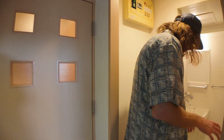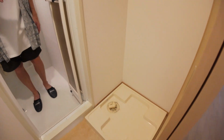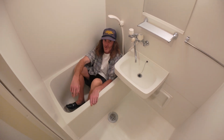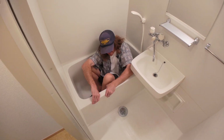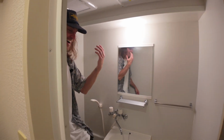So you are able to have your washer in here, which is actually good for an apartment at this price and this close to Fukuoka Station. And then you do have your standard tub in here. As a 6-foot guy, it's a little bit cozy, but I think it fits me just fine. I'm a little bit stuck, oh my gosh. And the height's good. I always have problems with door frames in Japan. It sucks a little bit, but as we move back, let's have a look at the kitchen.